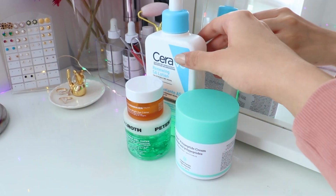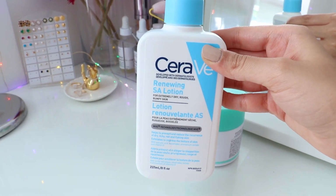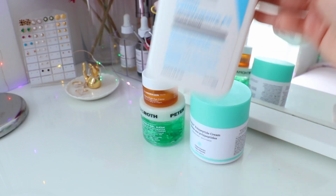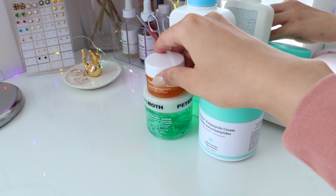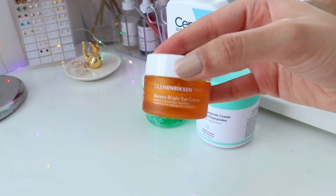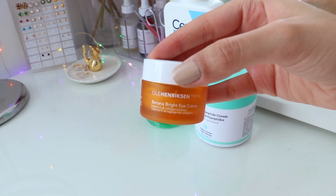I'm quickly going to show you guys the skincare and body care products that I've been using. So first off, the CeraVe lotion. I love this thing so much. This is my second bottle and I really, really like this product. It is amazing. Next, I have been using this eye cream by Ulla Henriksen. I don't like this. I feel like it makes my under eye area even more dry. So I'm waiting to finish this off so I can buy a better eye cream because this isn't it.